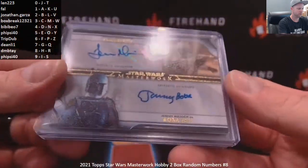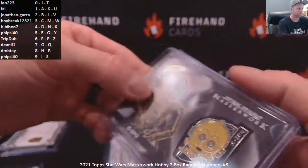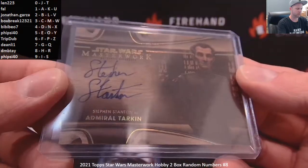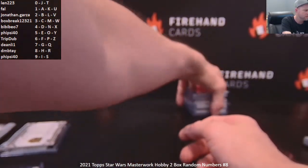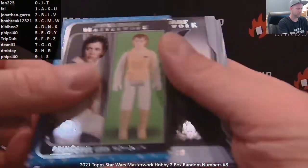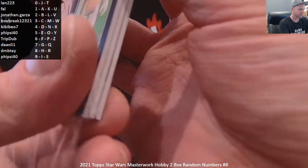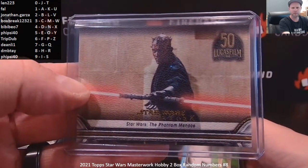The dual auto to 25 of Jango Fett and Boba Fett, number 3 of 25. C-3PO with C-3PO medallion. And the wood auto, number 3 of 10 of Admiral Tarkin, Steven Stanton as Admiral Tarkin. The 4 spot, Princess Leia Organa and toy, Berg, Ahsoka Tano blue. Three base, get in that sleeve there. And then a number to 25 canvas of Star Wars The Phantom Menace.